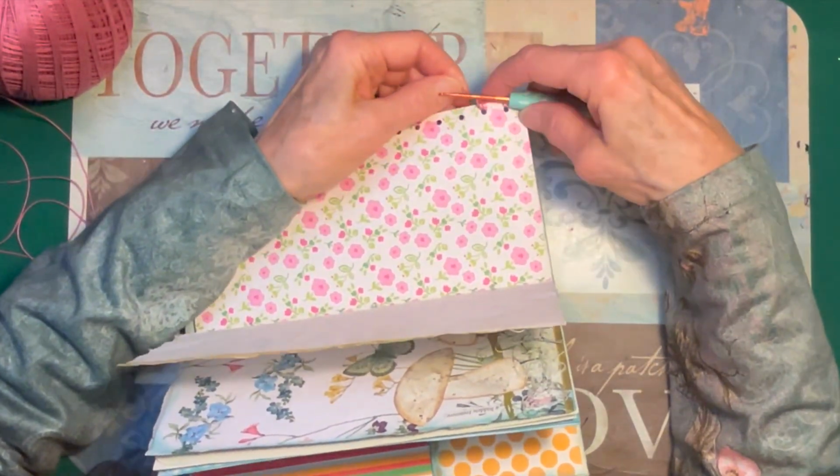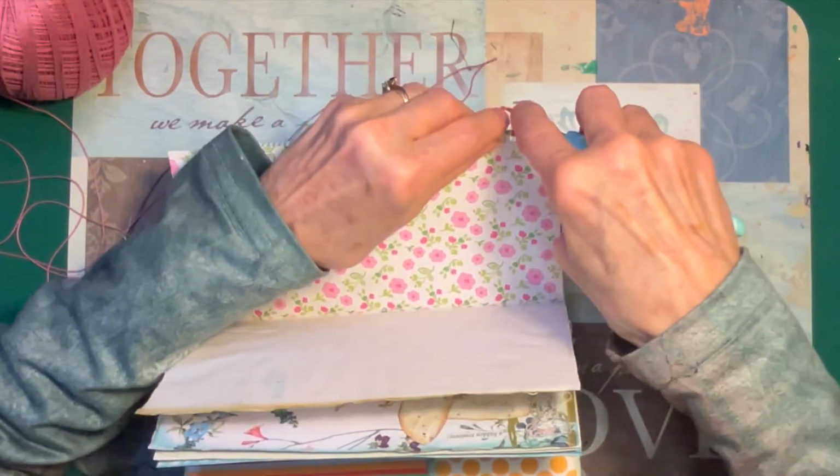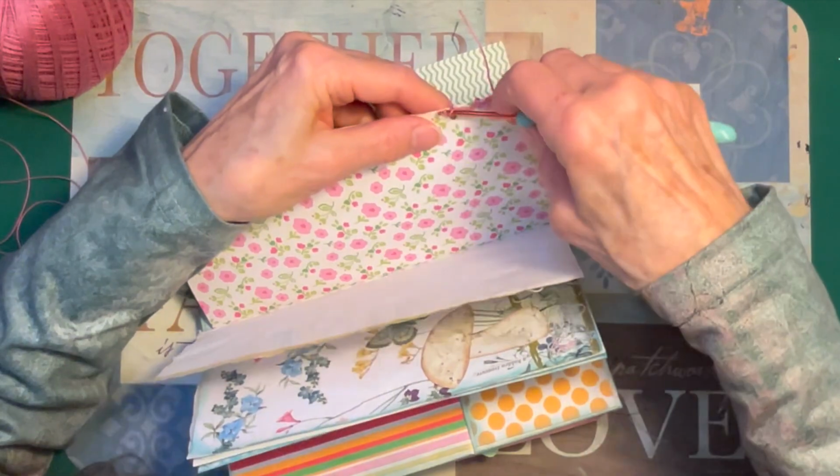And then I'll make 3 more. 1, 2, 3, and through the hole.